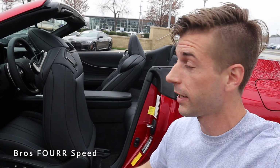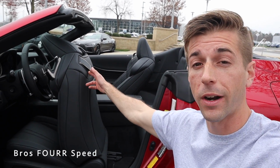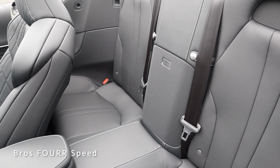So this is a 4-seater. In order to gain access to the back area, you're just going to pull on this latch on the front seat. It will automatically move forward, and that gives you plenty of room to go ahead and hop into the back. Now with the top down, of course, it's going to be much easier to enter and exit into the back seats, but this is not a vehicle designed as a full 4-seater vehicle.